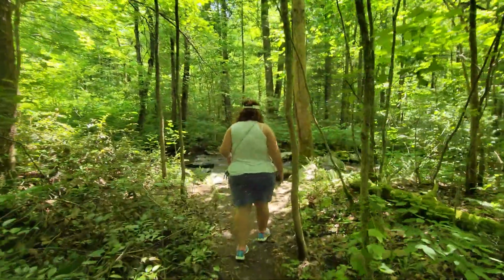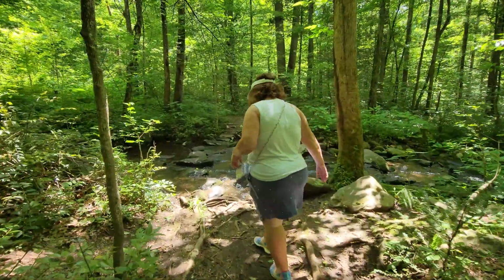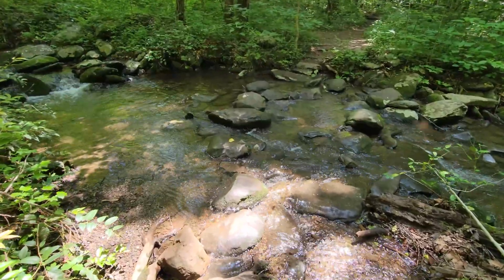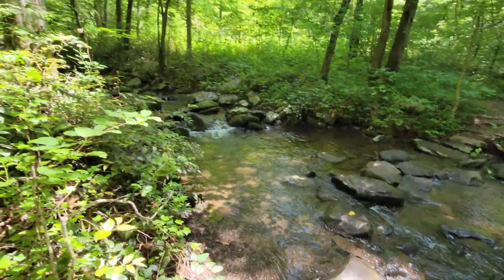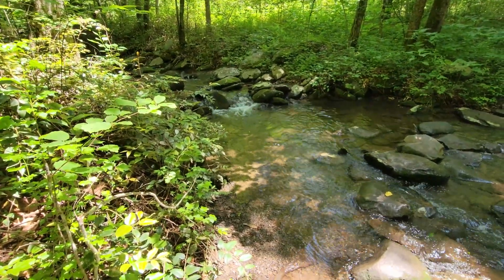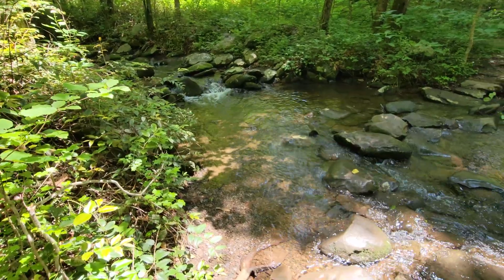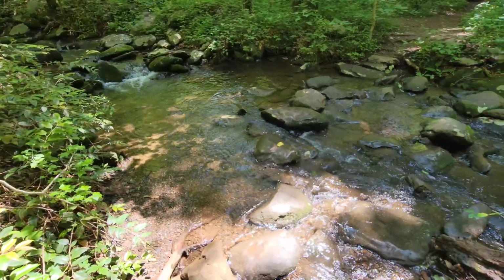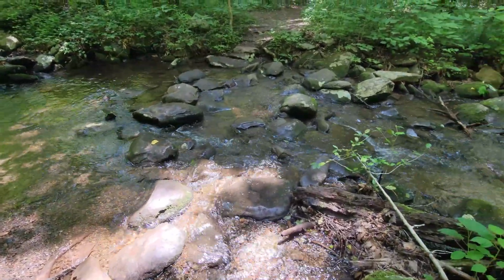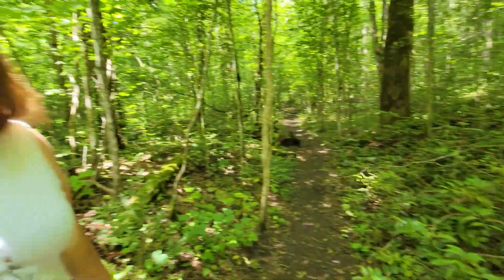We come up to a little river here. Oh wow, this one here is flowing pretty good, isn't it? Mm-hmm. Those rocks are awful slippery. We don't have any hiking sticks or anything. In fact, I don't think we were planning on doing much hiking because Dawn was wearing her better outfit here. She's like, I'm not falling into the creek today, right?